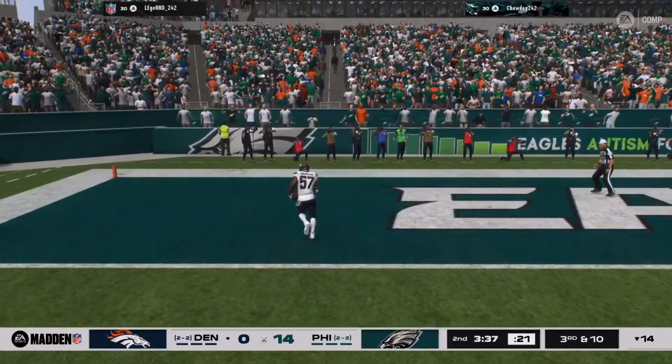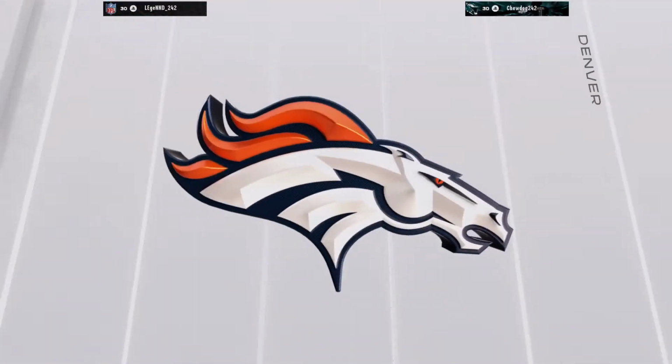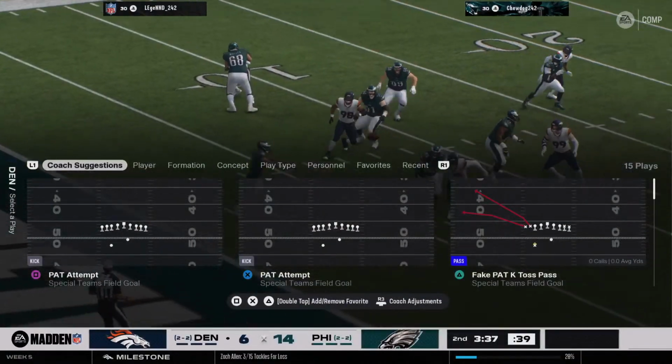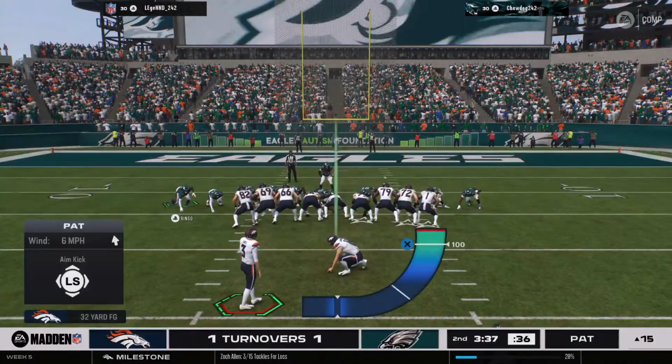Rifles one, and that's going to be intercepted. And he takes this one back into the end zone. And the Bronco defense has a touchdown. Well, I mean, it hadn't been a picture-perfect first half for this defense to this point, but that's a big play to get them right back in the ballgame.